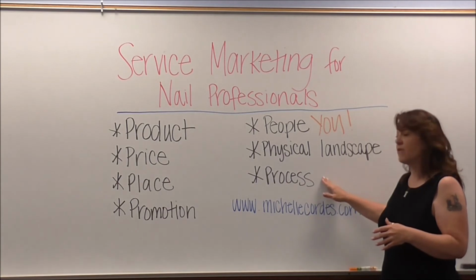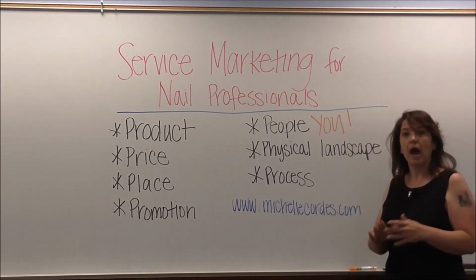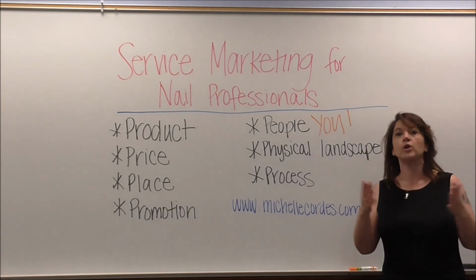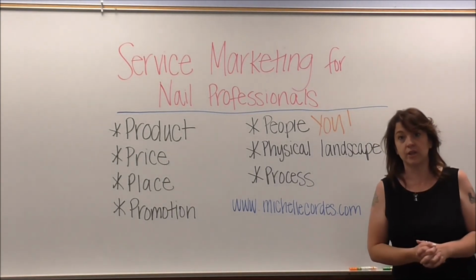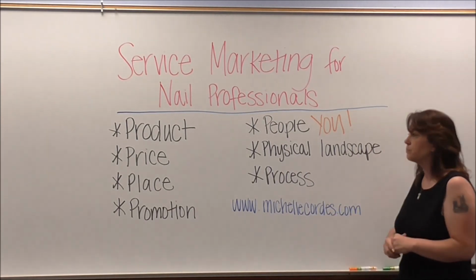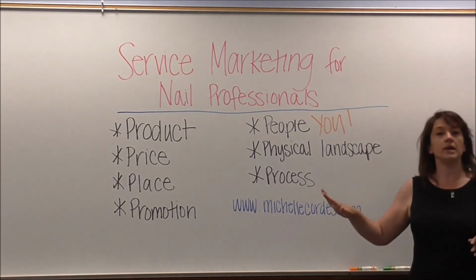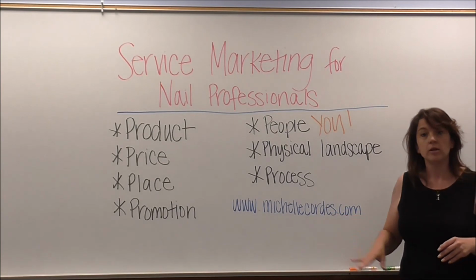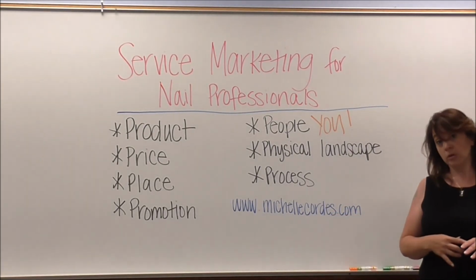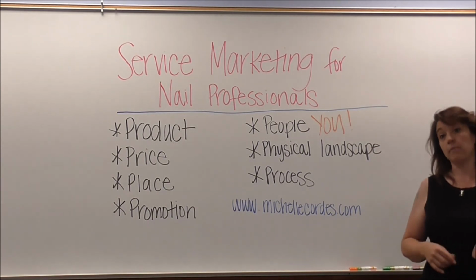And some of it goes on in the back room. How is your stuff sanitized? How do you know when to reorder things so you never run out of anything for a customer? All of that is part of the service process. So these are the 7 P's of service marketing: product, price, place, promotion, people, physical landscape, and process.